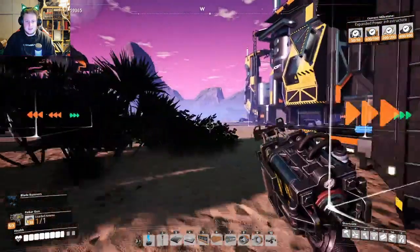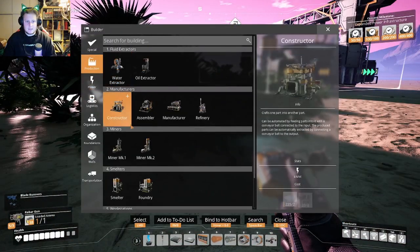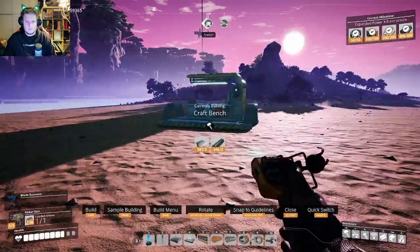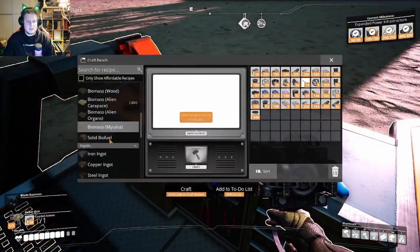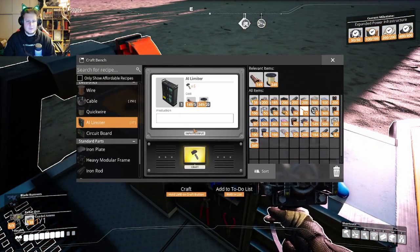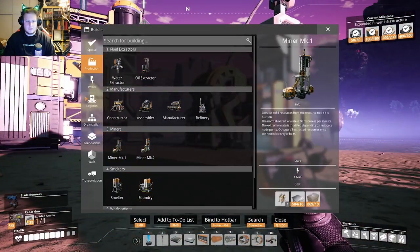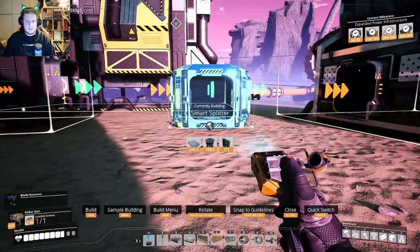I need an AI limiter. Craft bench, thank God. Yep, and access AI limiter. And boop. Alright, cool. Go back to logistics, a smart splitter, and I want to put it here.